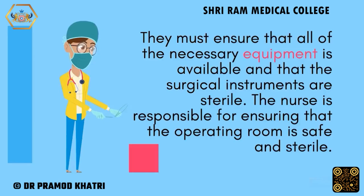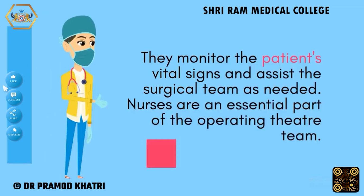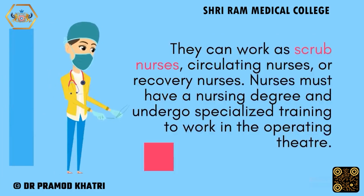The nurse is responsible for ensuring that the operating room is safe and sterile. They monitor the patient's vital signs and assist the surgical team as needed. Nurses are an essential part of the operating theatre team. They can work as scrub nurses, circulating nurses, or recovery nurses. Nurses must have a nursing degree and undergo specialized training to work in the operating theatre.